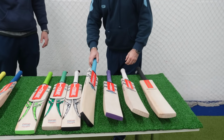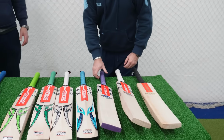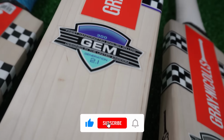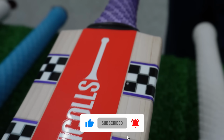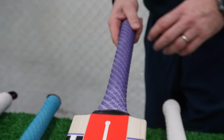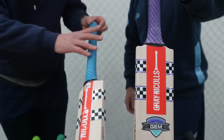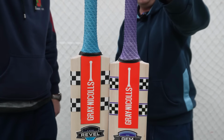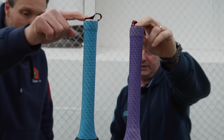And talking about different, well, the Gem. The main difference is probably in the colourways, a refreshed graphics for this year. Blade length, probably should have a look at that, shouldn't we? That's probably your biggest difference. Shorter blade length, longer handle, as we've mentioned before.